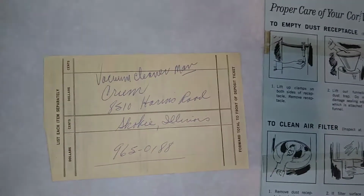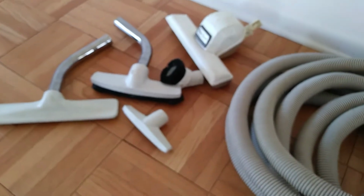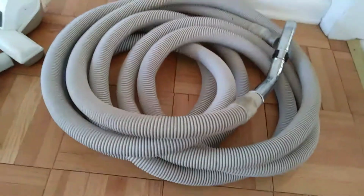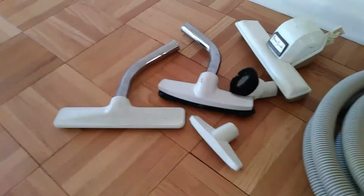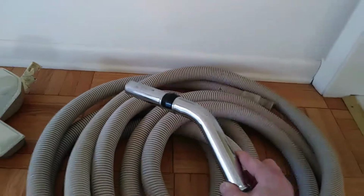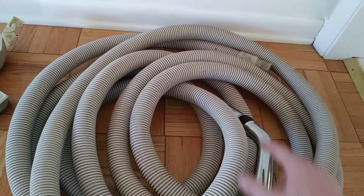And she had the name and number of whoever installed this thing written down. And so there was a box in the basement with the original hose and the tools. The wands and the crevice tool came with it too, but I don't have those handy. It looks like they bought the attachments and maybe the hose from Eureka. This is a Eureka style handle with that sharper radius bend instead of the long curve.